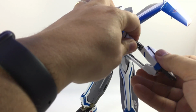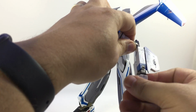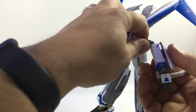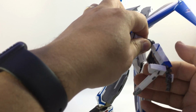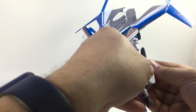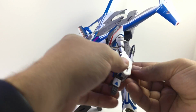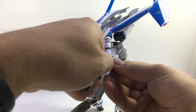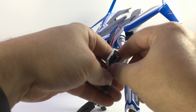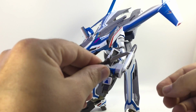rotate, bring the arm forward, fold this down, and at some point you want to rotate this whole arm assembly. Like this, okay. No, wrong way. Okay, and then rotate it around like that. Basically you want the hand to come out, this to be on the underside, and then this piece to fold down. Two knives store under these panels, which you can have the jets hold.